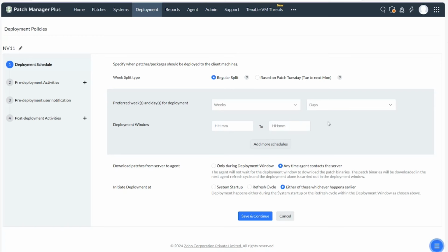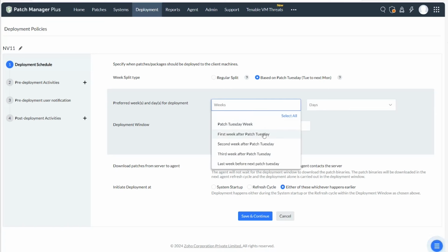So folks, if you remember, one of the important best practices is to synchronize your patching policies with the monthly Patch Tuesday. So I'm going to follow the best practice and go ahead with the based on Patch Tuesday week split type. Once I click on it, you can see the preferred weeks for deployment are listed as Patch Tuesday week, first week after Patch Tuesday, and so on. You can refer to this help text for better understanding. So I'm going to leave the entire Patch Tuesday week for testing the patches and then choose from the first week.